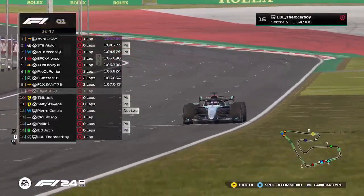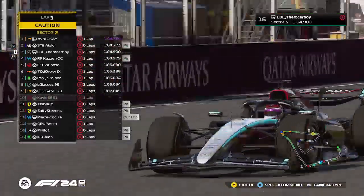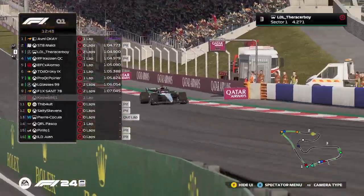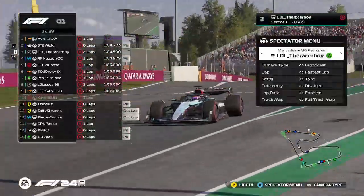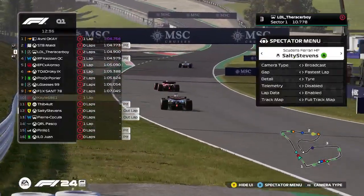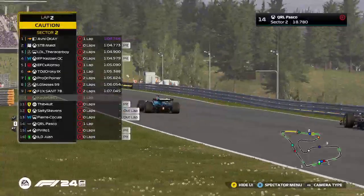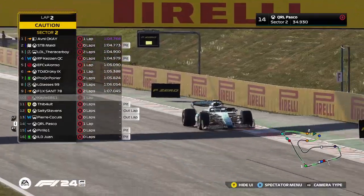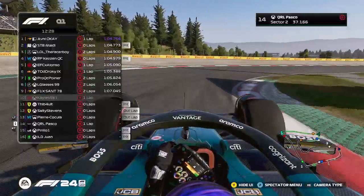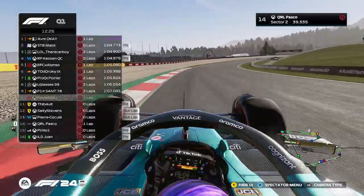So what's it going to be for the Mercedes driver? It is third place, 1 minute 4.9. Nice lap time on the board as the initial benchmark for the Mercedes driver. Pasco, I think, will be the next one to come around and set lap times, depending on how much fuel these drivers have put in the car. But looking at it, it looks like Pasco is not on a flyer. Looks like he's not using ERS, which I would suspect.